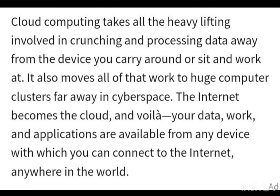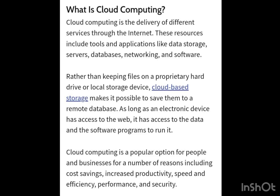What is cloud computing? Cloud computing is the delivery of different services through the internet. These resources include tools and applications like data storage, servers, databases, networking, and software. Rather than keeping files on a proprietary hard drive or local storage device, cloud-based storage makes it possible to save them to a remote database. As long as an electronic device has access to the web, it has access to the data and software programs to run it. Cloud computing is a popular option for people and businesses for a number of reasons, including cost saving, increased productivity, speed and efficiency, performance and security.